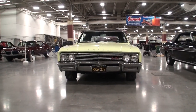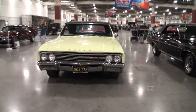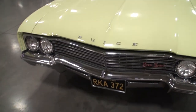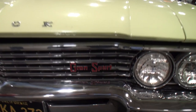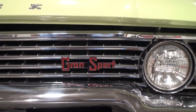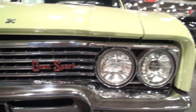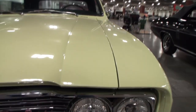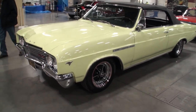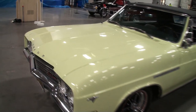And that Grand Sport looks wonderful. We see the California plates. And this is an original color too, correct? Yes, it is. Wow. It's yellow with a little green hue to it. So I hope the camera is picking that up as I feature that color. Let's take a look at it from the side. Matter of fact, I'm going to do even better than that. I'm going to get on the other side where I can see the entire car.